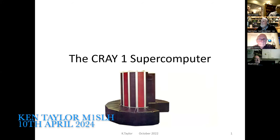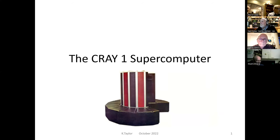Well, my name's Ken. My call sign's M1SLH, and SLH was my grandfather's initials. It was he who aroused my interest in radio from a very young age. After dismantling and re-engineering a variety of domestic wireless equipment, I undertook an apprenticeship with Decca Radar in the 1960s, which gave me a very good grounding in electronics and RF techniques.